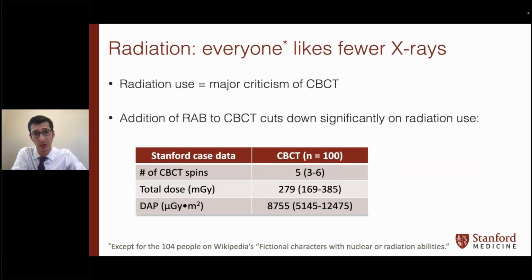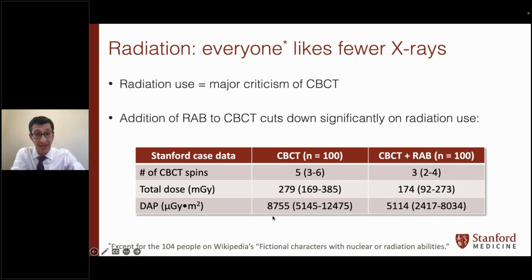What about radiation? Radiation goes hand in hand with time. Radiation use is one of the major criticisms of cone beam CT. And the addition of robotic bronchoscopy substantially cuts down on radiation use. This is in part because of just speeding up the case. There's less time you spend in the room where you might have your foot on the pedal, but also you're using your virtual navigation to get close to the target. You know you're not going to use it to get there 100%, but it's getting you in the vicinity faster. So this was before we added a robotic platform. We were doing a median of 5 spins. I showed you these numbers before. And our first 100 cases after the robot, again, our numbers cut nearly in half, significantly fewer spins, significantly less radiation, and no significant difference in outcomes or diagnostic yield.